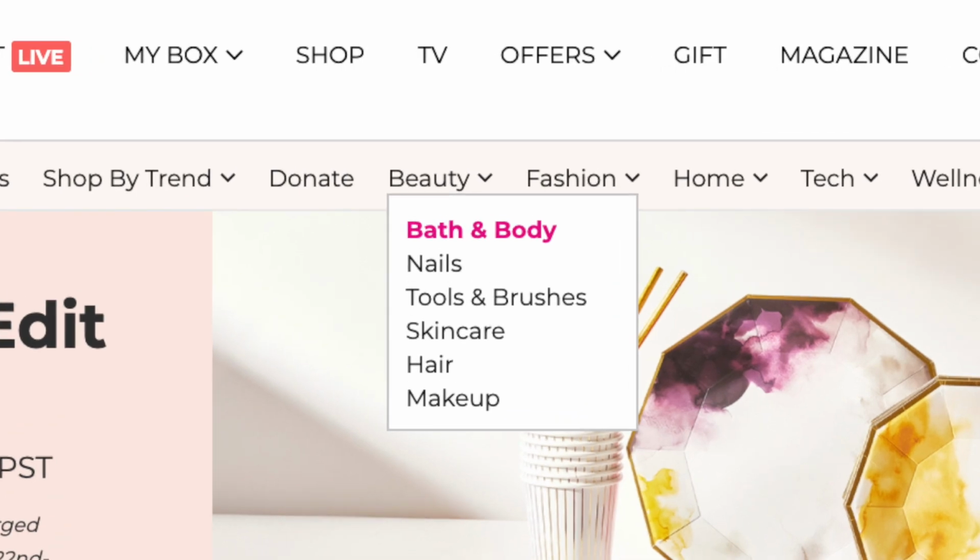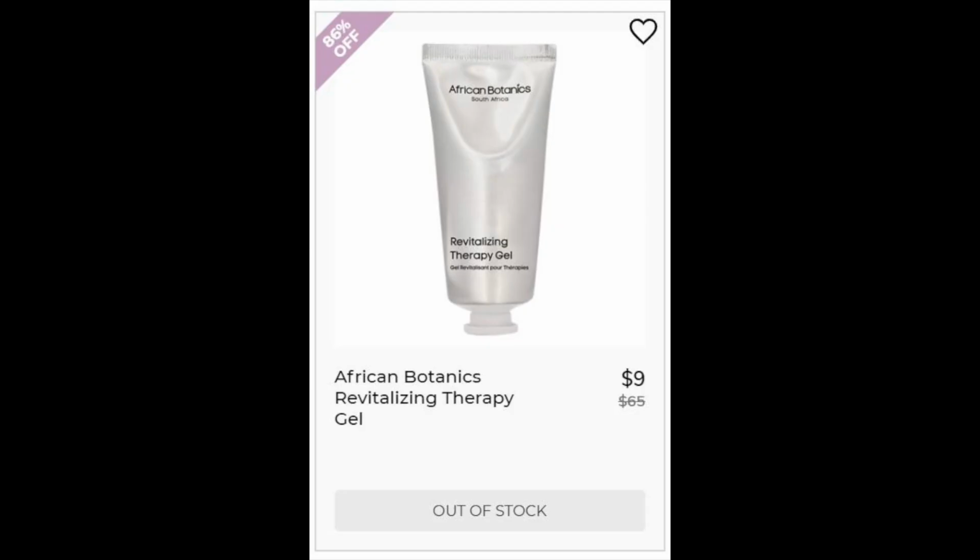This is the bath and body video. The first product is African Botanics Revitalizing Therapy Gel. It has a 4.3 star rating with 26 reviews. Positives, mostly that it's really moisturizing. Negatives, someone did call it slightly greasy, but most of the negatives were that they didn't like the smell.